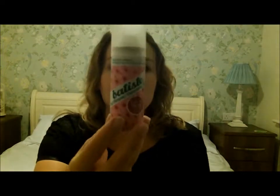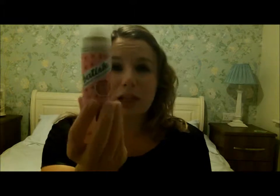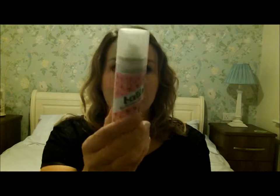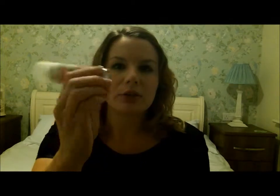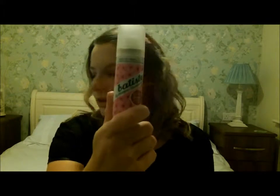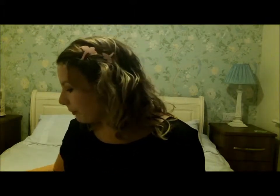This is the handbag travel size one, and it's really good for carrying around in your handbag, if you feel like you need a little touch up, or if you're going away for a couple of nights. It doesn't take up much room. So I've used that one up, and we'll be looking to get another one. So that's the Batiste dry shampoo.